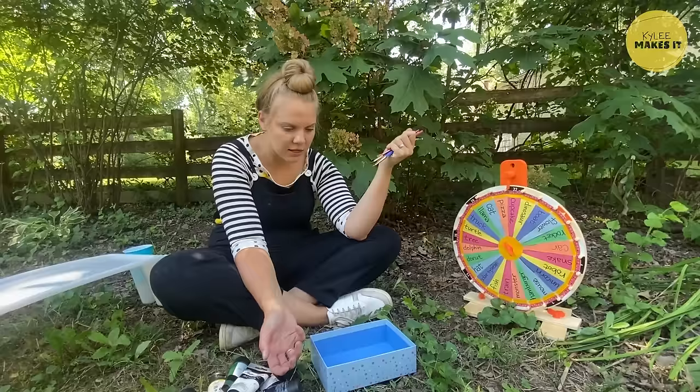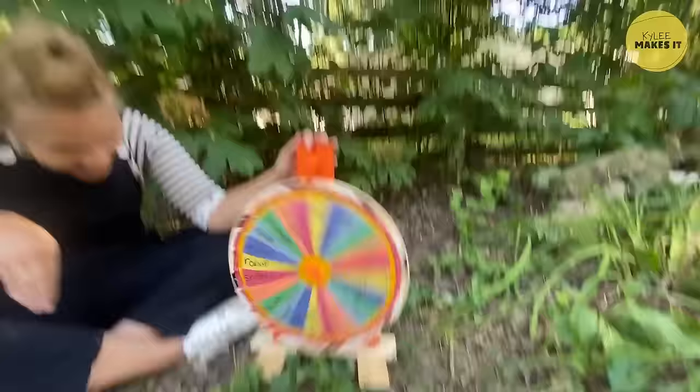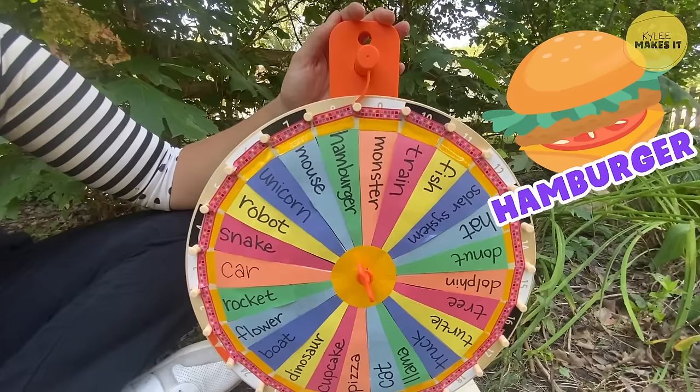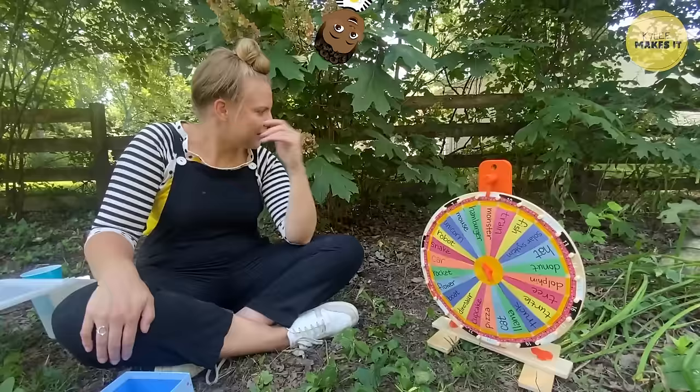Let's spin the wheel. Is there anything you're especially hoping that we make today? We'll see. Ready? Is that hamburger or monster? Maybe we'll paint a monster eating a hamburger. Let's do it. Okay. Oh yeah.